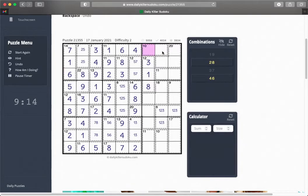Let's have a look at this 10 box. Look, there's a 6, 4 been put in there, so that can't be a 6, 4, so that's now a 2, 8. There's an 8 there, making this 2, 8. So we can now use that 2 to clean these up, 2, 5.